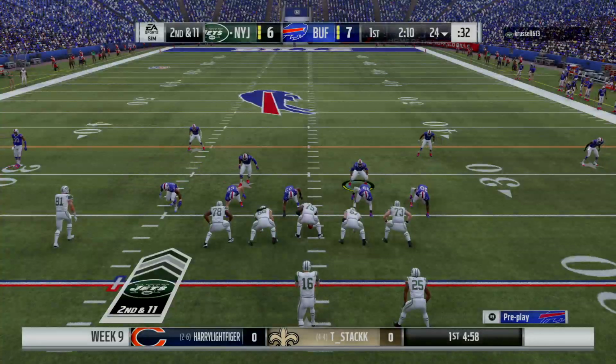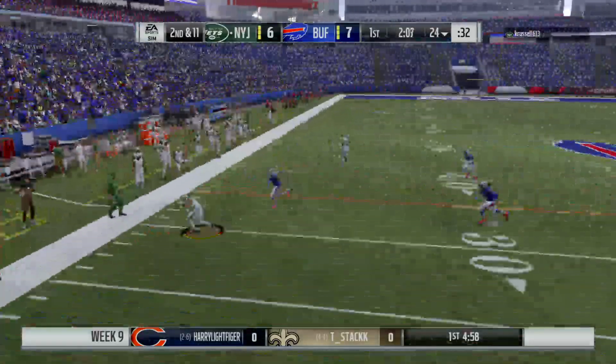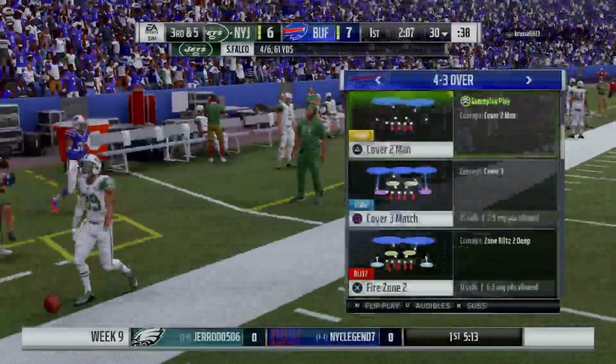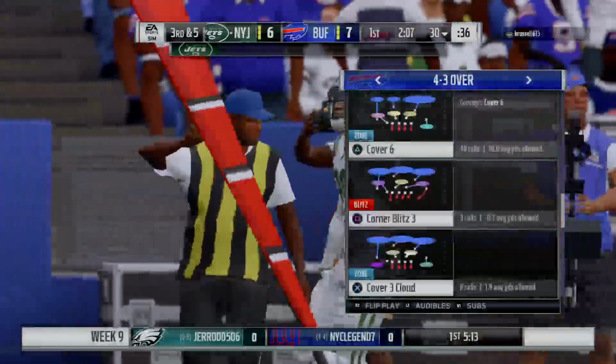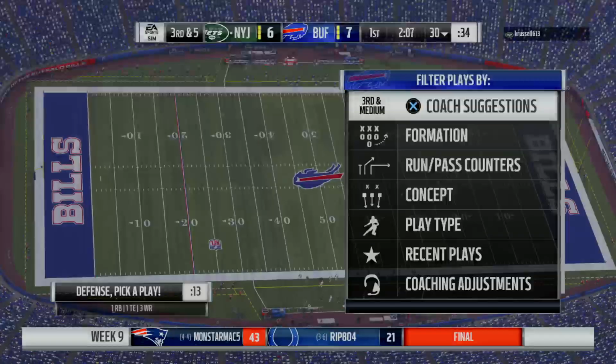That leads to a 2nd and 11. Now a shotgun snap as they'll look to throw. Sideline throw, it's complete. And a nice job there of keeping the toes in bounds. 6 yards is the pickup, and that'll lead to a 3rd down.